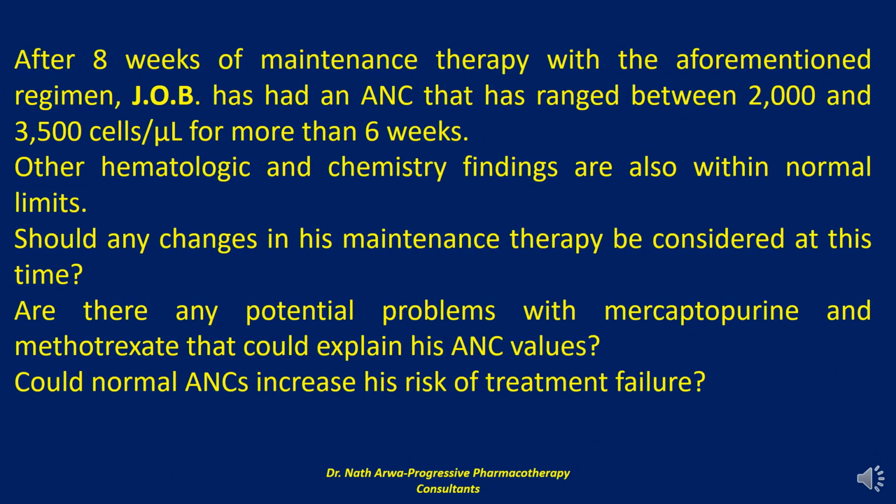JOB has a normal absolute neutrophil count and is tolerating therapy. Therefore, it is reasonable to attempt to intensify his chemotherapy dosing. For JOB, this means an increase in mercaptopurine from 50 mg per meter squared per day, or an increased methotrexate dose from 20 to 25 mg per meter squared per week. Although parenteral administration of methotrexate provides more predictable levels and improved compliance, it does not consistently improve the results of therapy. To assess whether JOB is receiving an adequate dose, weekly WBC counts are essential.